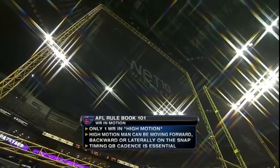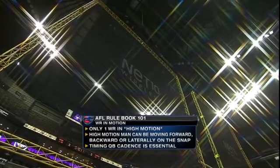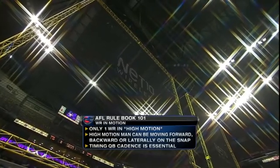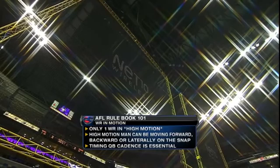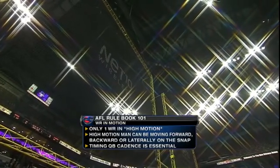A few key things to make sure you keep in mind. Only one wide receiver is allowed in high motion on any particular snap, and you can do it really in any direction. You can go forwards, backwards, sideways, laterally, whatever you want to do. And the timing is extremely important between the quarterback and the wide receiver. The way you time it up at the snap, you have to make sure they're not offsides. And this is a rule that has been in effect since the early days of arena football.